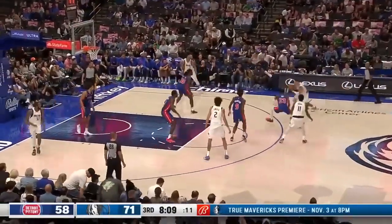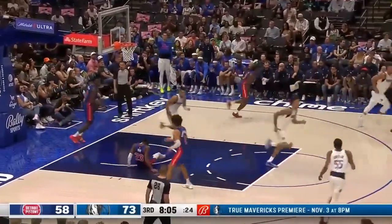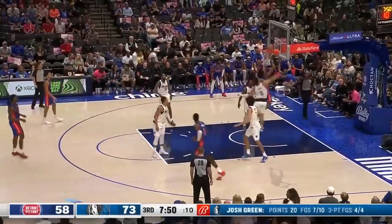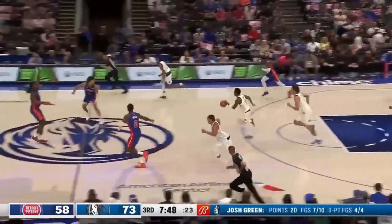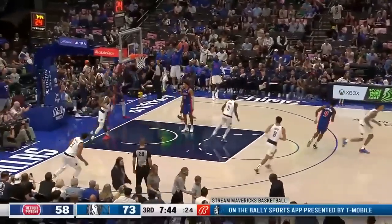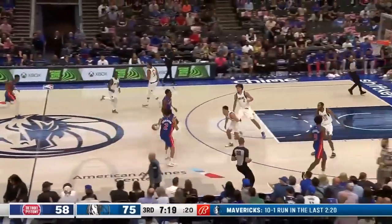That three that Williams hit a moment ago was his first one tonight. Here's Green absorbing contact and finishing. There's a weak side cut by Ausar Thompson, and defensive play made. I think Green's part of that. Running the floor, look out below. Crammed home. Irving keeps it alive, but it's ultimately collected by Ivey.